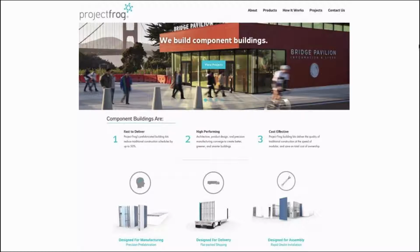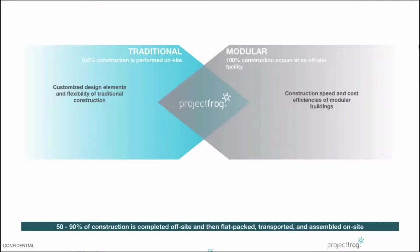Really designing for manufacturing, number one. We have a network of manufacturers throughout North America that we work with to produce all the parts and pieces of our kit building. Designing for delivery, how do we get it efficiently from manufacturer to site? And then ultimately when it hits site, how do we design for assembly so it's easy to go together, and it's a kind of easy, intuitive experience for the general contractors that work with our kit of parts. Maybe hop to the next slide.